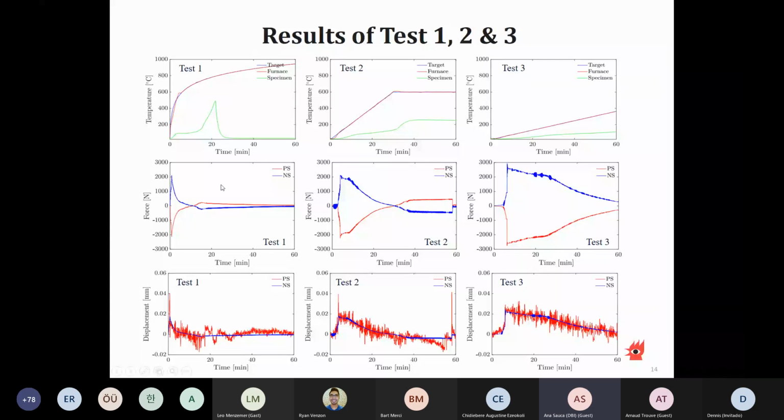So the first column will be presenting the results of test number 1. The second column will be presenting the results of test number 2. And the last one, the results of test number 3. Now, the first row is presenting the temperature-time graphs. The second row presents the force-time graphs, and the last row presents displacement-time graphs. So let us look into test number 1 to start with.